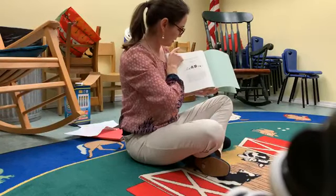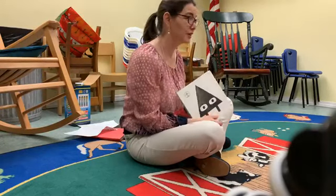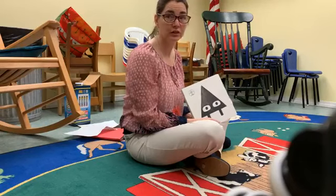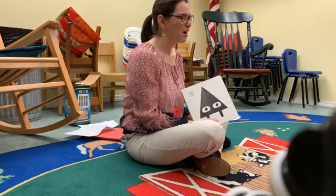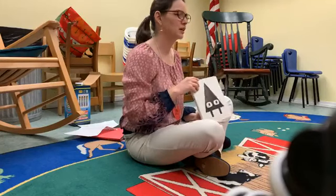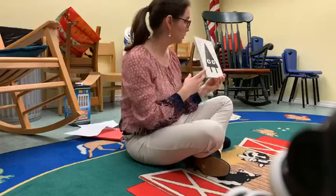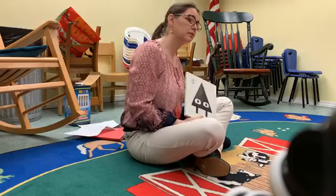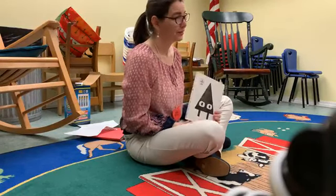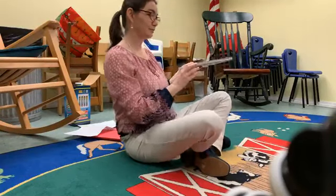That is the end. So Triangle and Square are friends. They know each other. They know where each other lives, right? They play together. But they kind of weren't very nice to each other. They figured out something that they didn't really like. Anyway, be a good friend when you have other friends that you play with, right? You could be the triangle or the square, right? We're all different, but we like to spend fun time together.